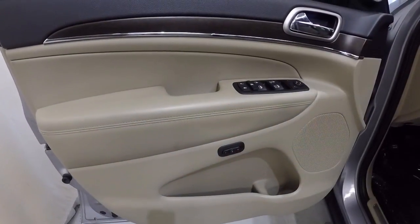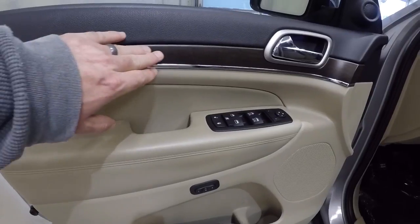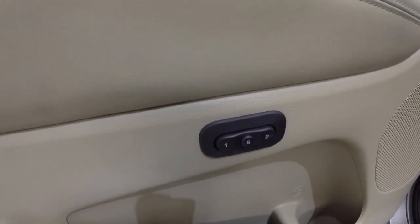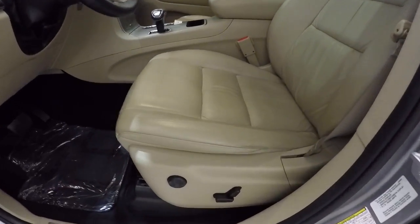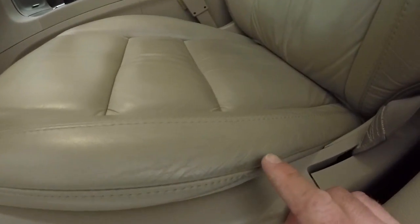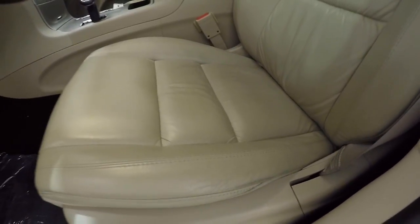Door panel's in good shape. Got the nice two-tone, black with the brown. Nice wood grain strip here. It is equipped with memory seats, power locks, power windows. Tan leather. It is a power driver's seat. Just a little bit of wear right there on the seat. It's not ripped or anything, but it's just a little wear. Everything else looks really good on the driver's seat.